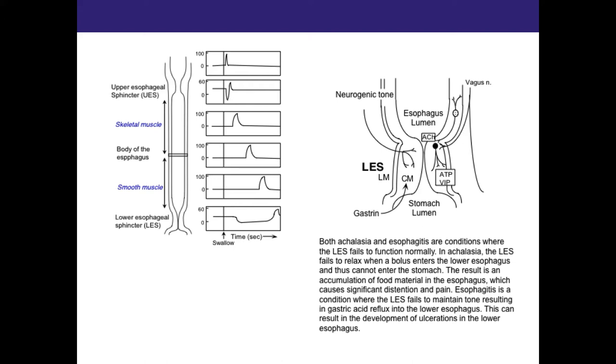And my uncle actually had achalasia. He had food accumulating in the bottom of the esophagus here. It couldn't actually enter into the stomach. And again, he actually had to go to the hospital and get tubed to force that food into the stomach, which is very painful in itself, uncomfortable. Okay, so achalasia is a situation where the LES fails to relax.